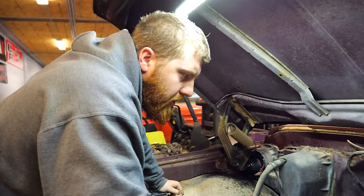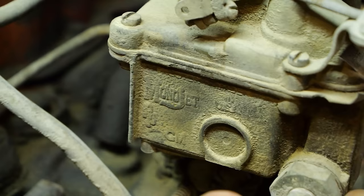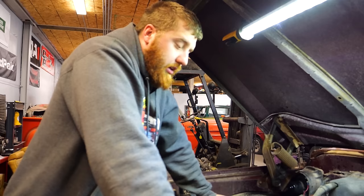If I know anything about anything, that's a little GM one jet or whatever they call them. There's a name right here. Monojet. GM's little one barrel carburetors are seemingly immortal and they always run. All right, step one, new cable.